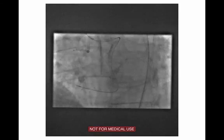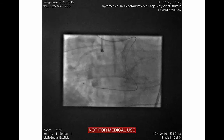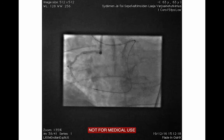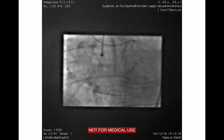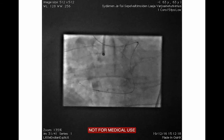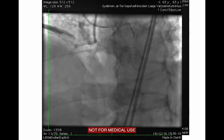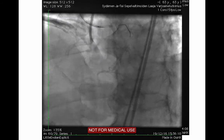And now we have the RG3 around the heart, and after this it's a regular PCI. So I'm ballooning, making a PTCA here, and making paths for the stents. One more thing that is very important when you are taking out the microcatheter is that you don't suck in the left guide. It's very important to keep your eyes on the left guide. And this is the final result.